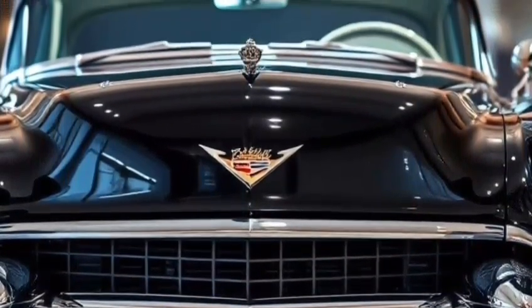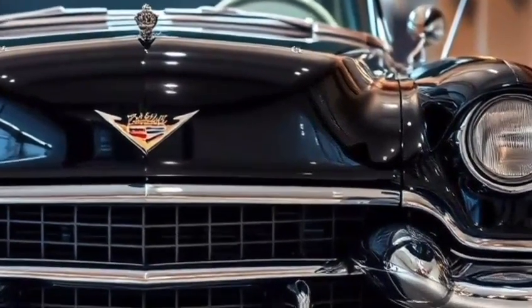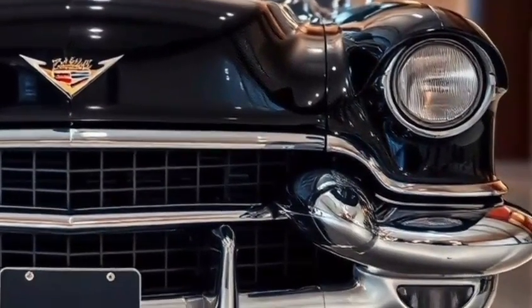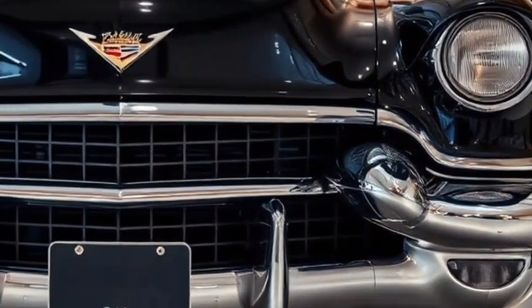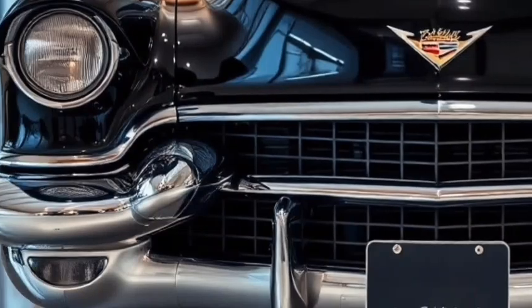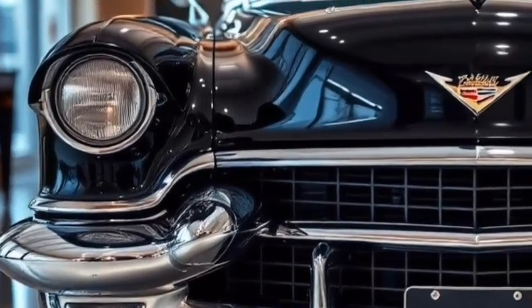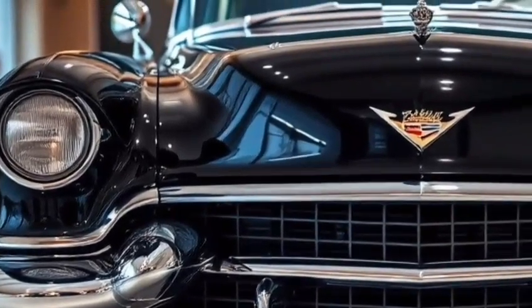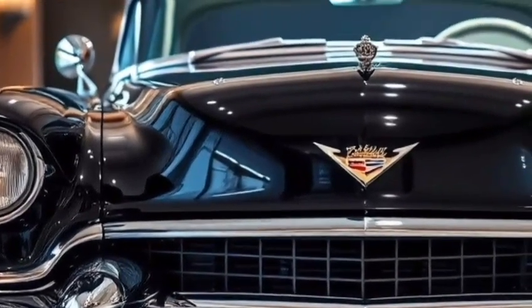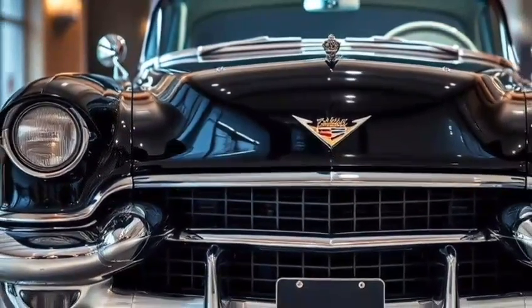Performance-wise, the Eldorado wasn't about outright speed. It was about a smooth and effortless driving experience. The power delivery from the V8 was silky and strong, enough to make merging onto highways or overtaking a relaxed and composed process. The automatic transmission made driving the car feel effortless, and that was part of its charm. This was a car built for cruising, for making an impression, and for being admired, not for cornering at high speed or pushing red lines.